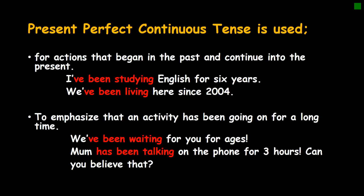Now it's time to learn about present perfect continuous tense. When do we use it? We use this tense for actions that began in the past and continue into the present. Look at the examples. I've been studying English for 6 years. We have been living here since 2004.